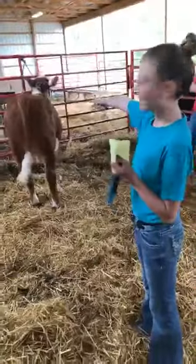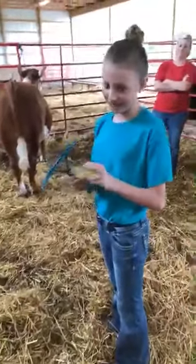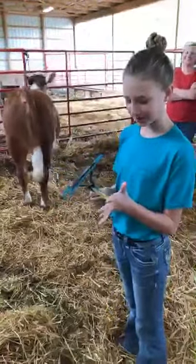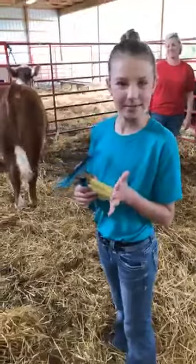The best red and white one, he weighs 896 pounds. He's a polled Hereford. His sire is Beef, and he's a market steer.